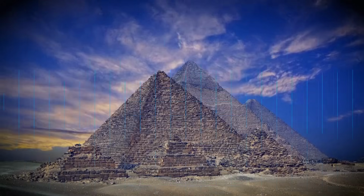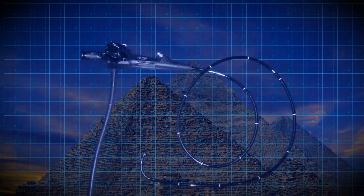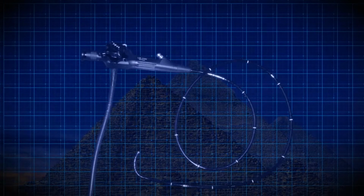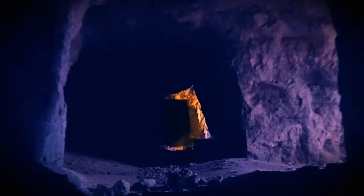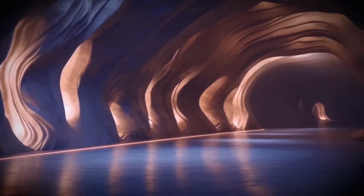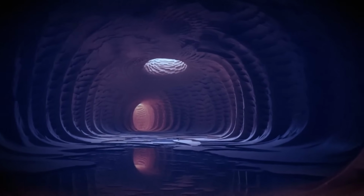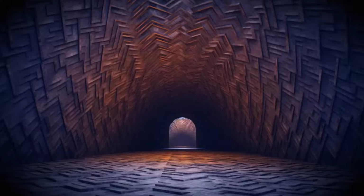Once news got out about this mind-boggling discovery, Egyptian authorities couldn't resist the temptation to explore further. So, they brought in an endoscope camera to confirm the existence of this epic void. They inserted a camera through one of the openings underneath the entrance, and voila! It revealed a corridor. More so, the corridor had a chevron ceiling. I can't help but imagine the ancient Egyptians using it as a cool dance floor.